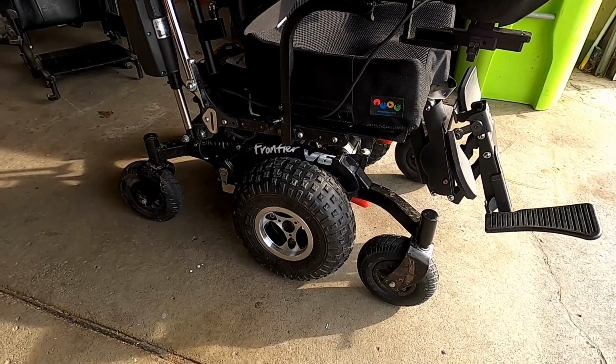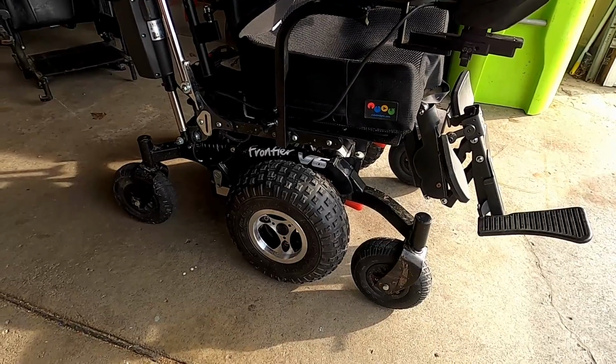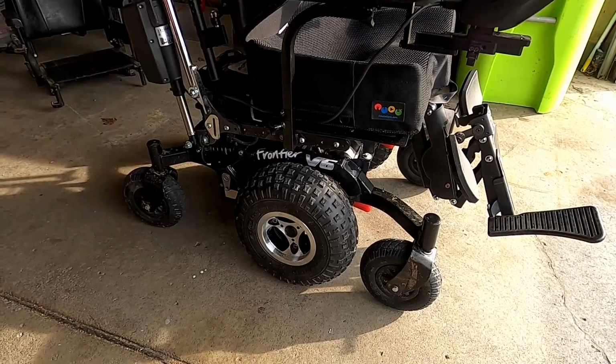So I usually put, for the past 15 years or so, I've been using snowblower tires on my chair.